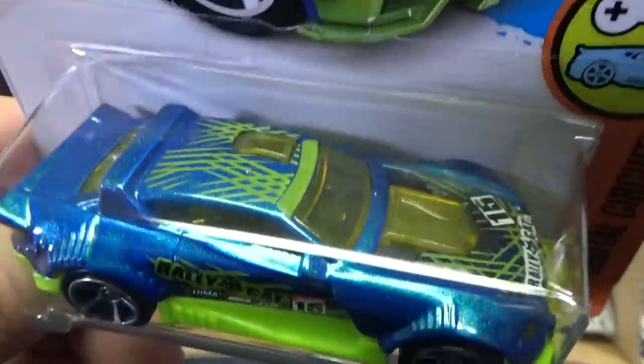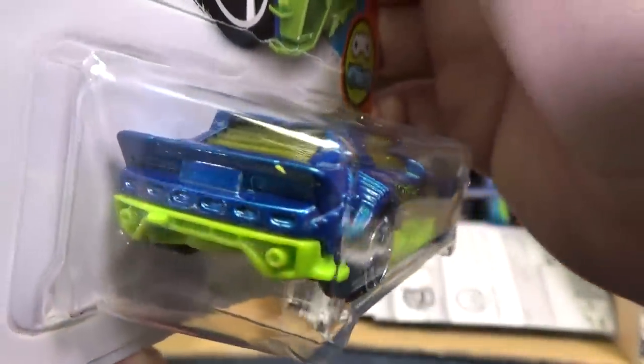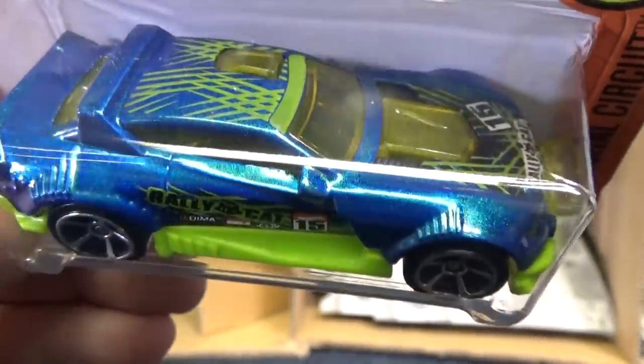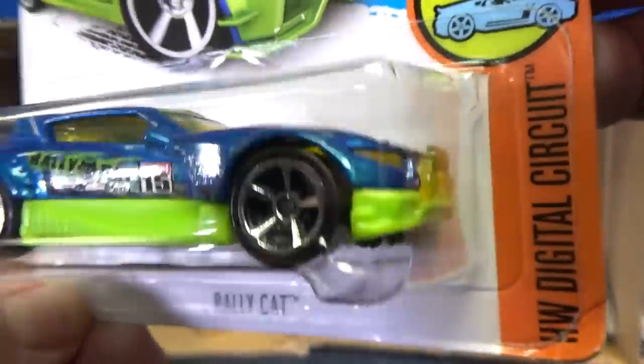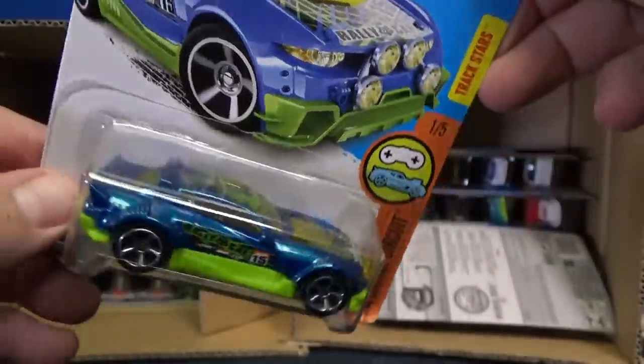Brand new Hot Wheels model. So if you have not seen it, let me take a moment to take a look at it. Looks like it's going to be a good track car. Has nice, even sides so the boosters can grab it. Looks like you can make it get through the loops. And there it is. Track Star is right there.